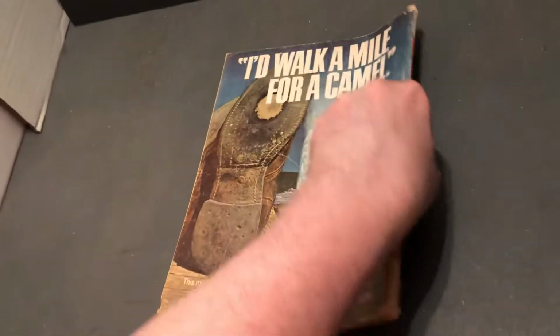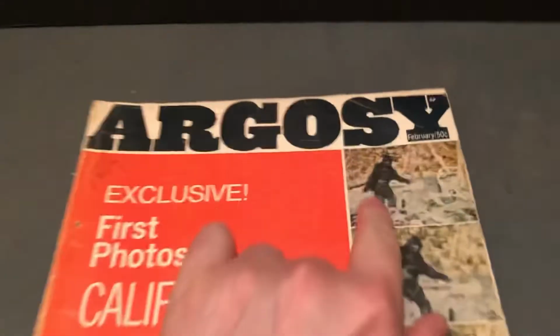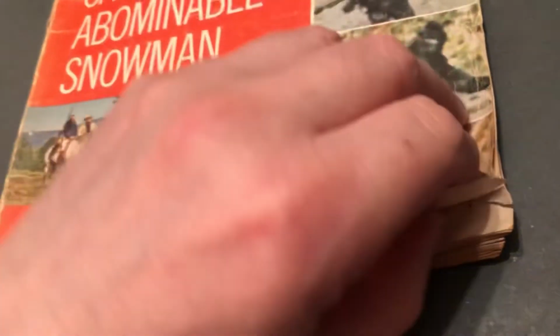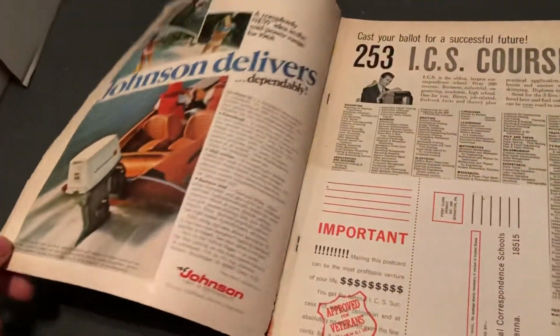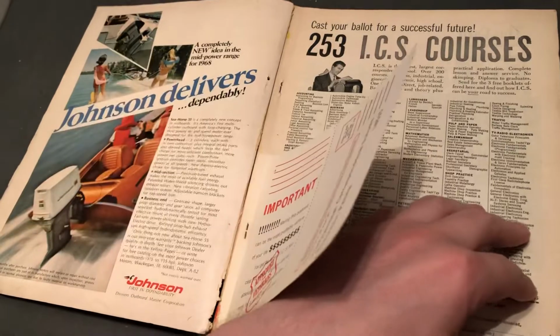This is Argosy Magazine. I don't know exactly how far back this magazine goes, but it goes back to at least the 50s or maybe even the 40s or even older than that. And I guess it went into the 70s, maybe 80s, I don't know. But that's not the point. The point is the Bigfoot. We're going to take a look at what's in here. We're not going to look at the whole magazine. We're just going to look at the important part with Patty, as they call her, for Patterson.